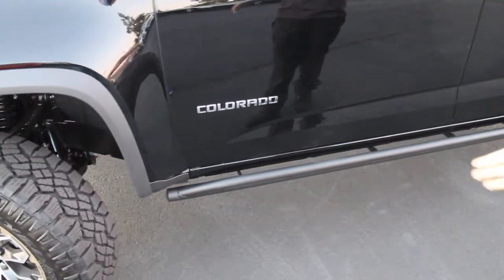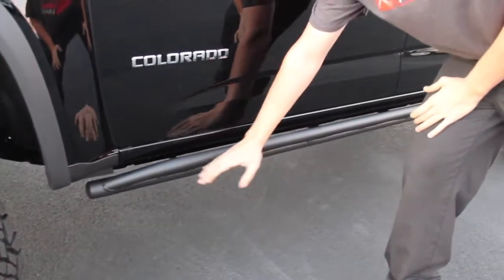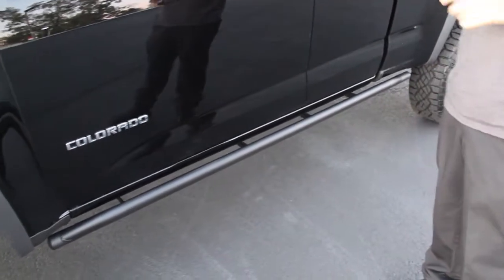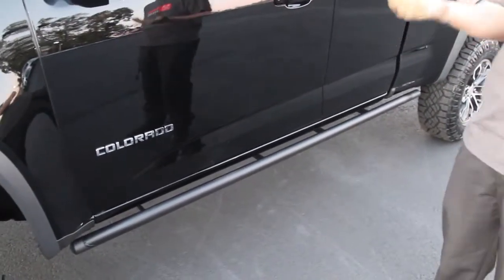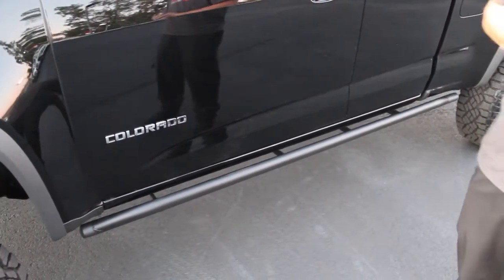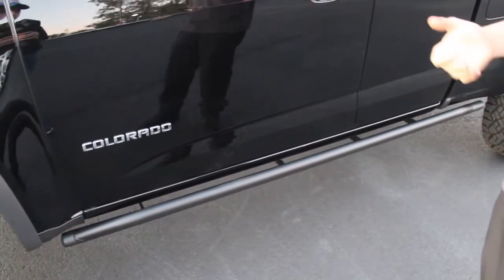So on the side, one key feature you will see is this solid steel bar they have going across, and that is for the fact that when you're off-roading, you don't want to bottom out on a rock and have it destroy your body panels or anything like that. So GM really thought of everything when they were designing this vehicle. It is made for the purest fun off-road, and that's exactly what it delivers.